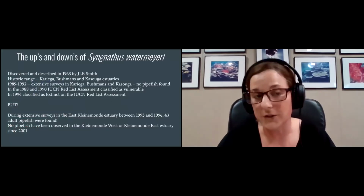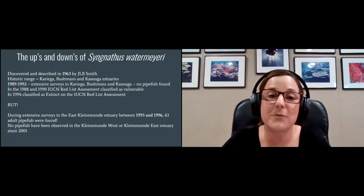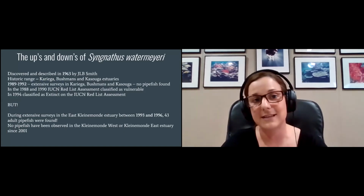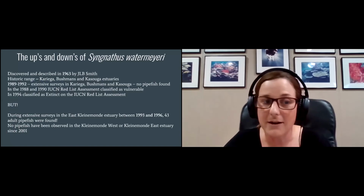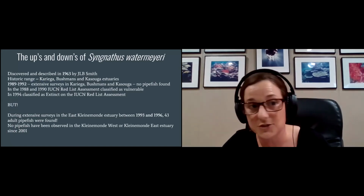Moving on to Syngnathus watermeyeri, the most threatened species of syngnathid in the world. And I had to step back a little bit and provide the background to this species. It has quite a tumultuous background. It was discovered in '63 with a historic range of only 3 estuaries.